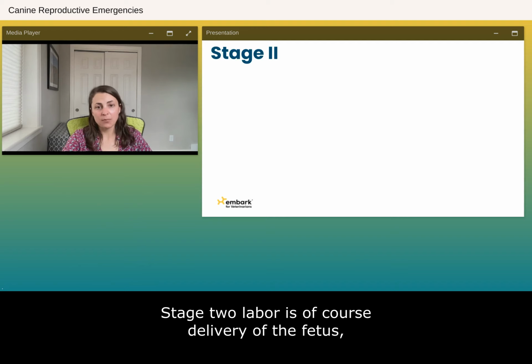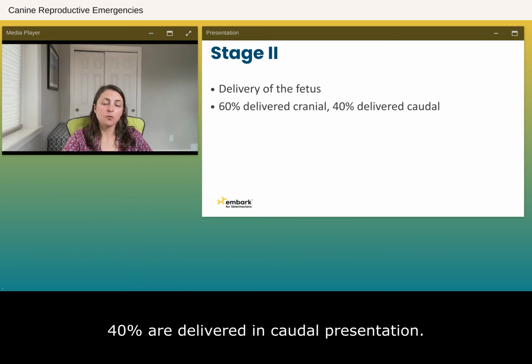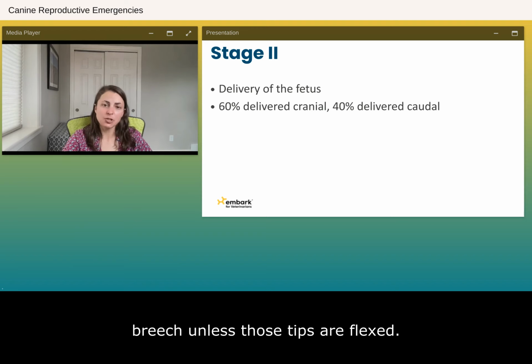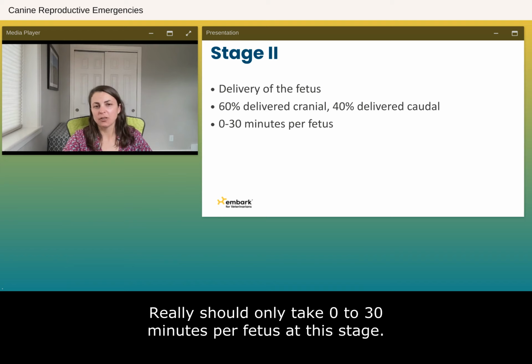Stage 2 labor is, of course, delivery of the fetus. 60% of fetuses are delivered in cranial presentation, 40% are delivered in caudal presentation. Both are totally normal as long as all limbs are extended. Some people will call caudal presentation breech. Unless those hips are flexed, it's not a true breech. Really should only take 0 to 30 minutes per fetus at this stage.